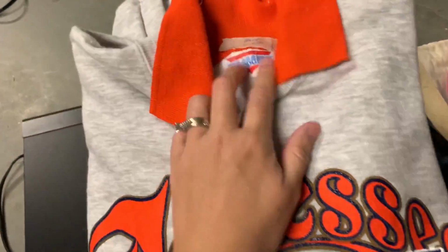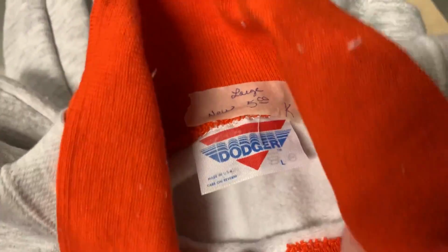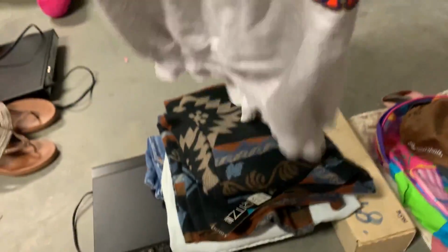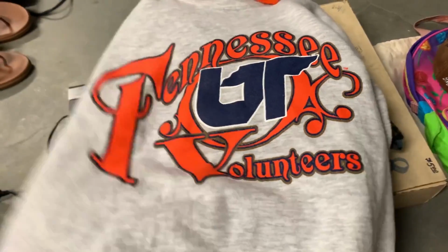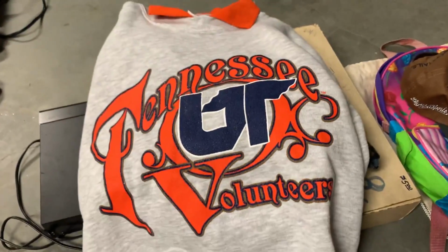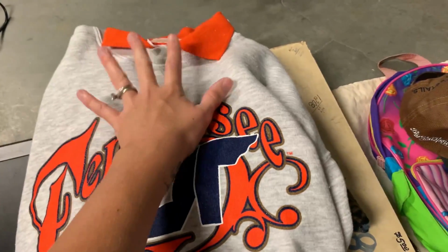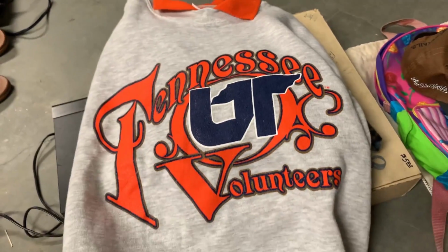Another great find here. Look at that tag. I love the way that tag looks, the graphics and stuff. Very, very cool. This is a vintage Tennessee Volunteers sweatshirt, collared, which seems to be doing really well for me right now. I don't know why, but those seem to be selling extra well for me right now.